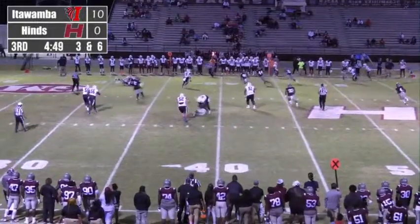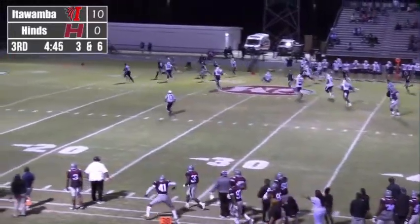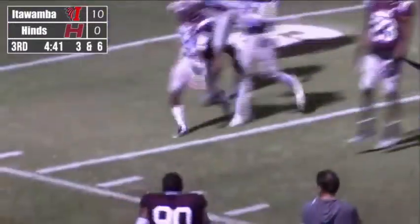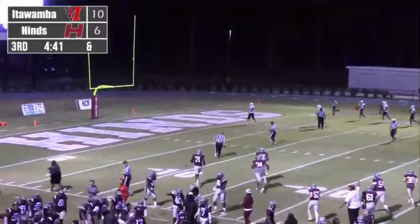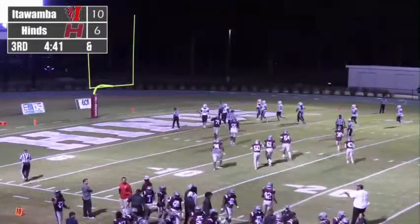He's destroyed and intercepted. It's Jeremy Evans along the right sideline. He's got a chance to score it. Across the goal line he goes, and Hines is on the board. Right into the hands of Jeremy Evans, and he takes it back for 6. The 49-yard interception returned for a touchdown. The spark this Eagle team needed.